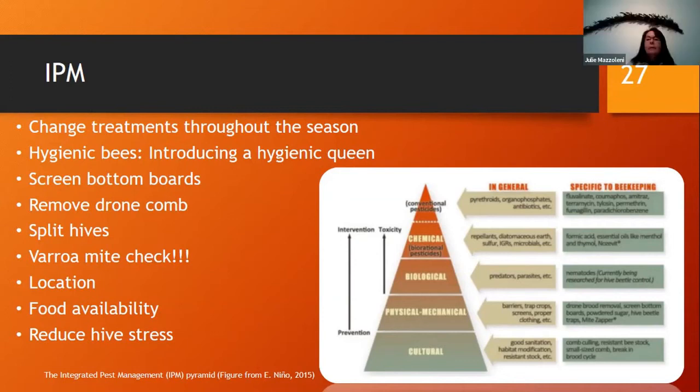Food availability is huge. April, can I interrupt one second? Can you explain what a brood break is?